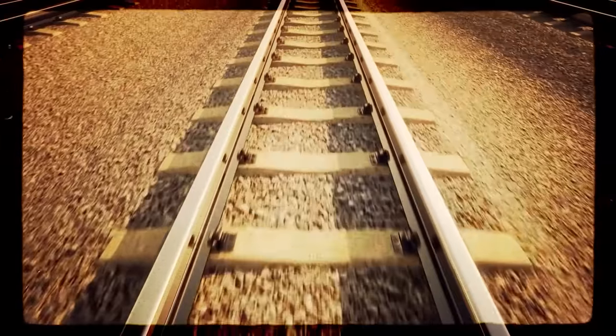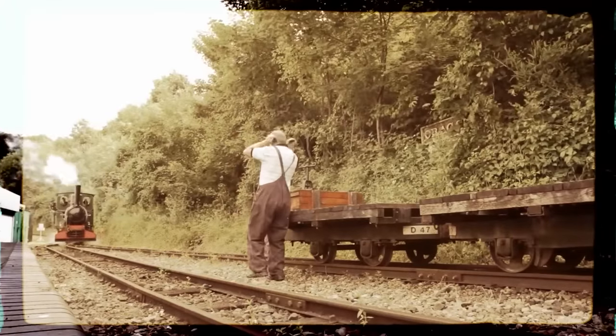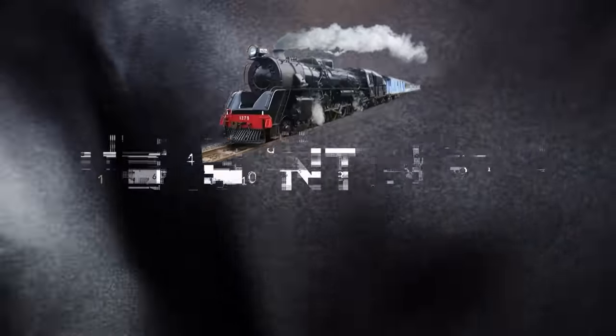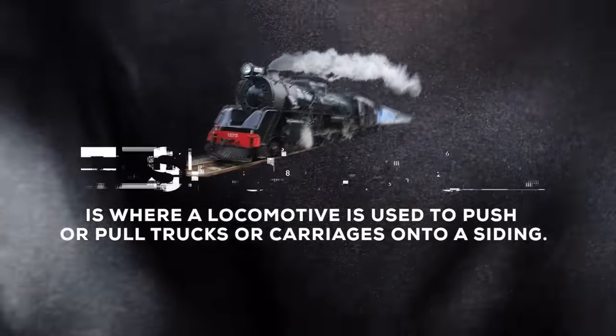While Clem and his workers were busy unloading the dynamite a second time, Jacob Bloom, a locomotive driver for the railway company, set about a run-of-the-mill task of shunting 31 empty train trucks onto one of the three sidings at Braamfontein Station. Shunting is where a locomotive is used to push or pull trucks or carriages onto a siding. This isn't a particularly dangerous operation. In fact, it had been Bloom's main occupation in the 3 years that he had worked at the railway company.